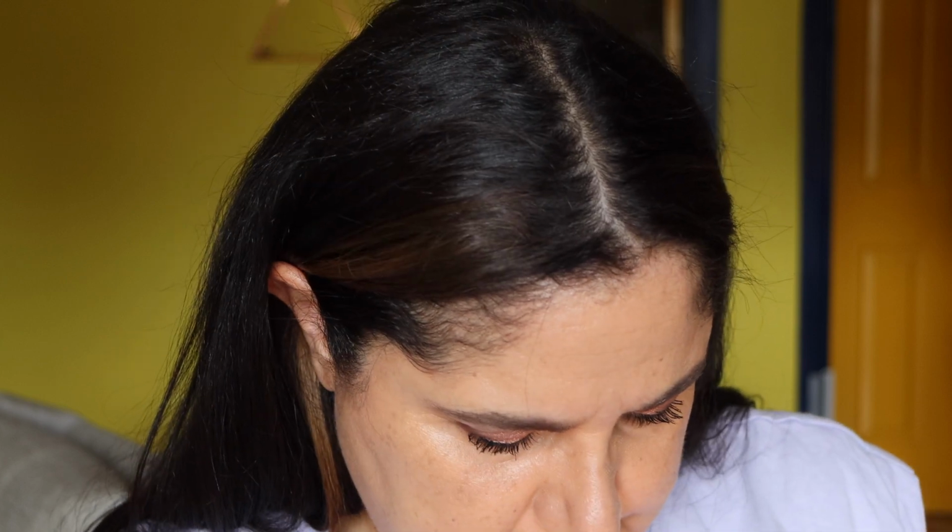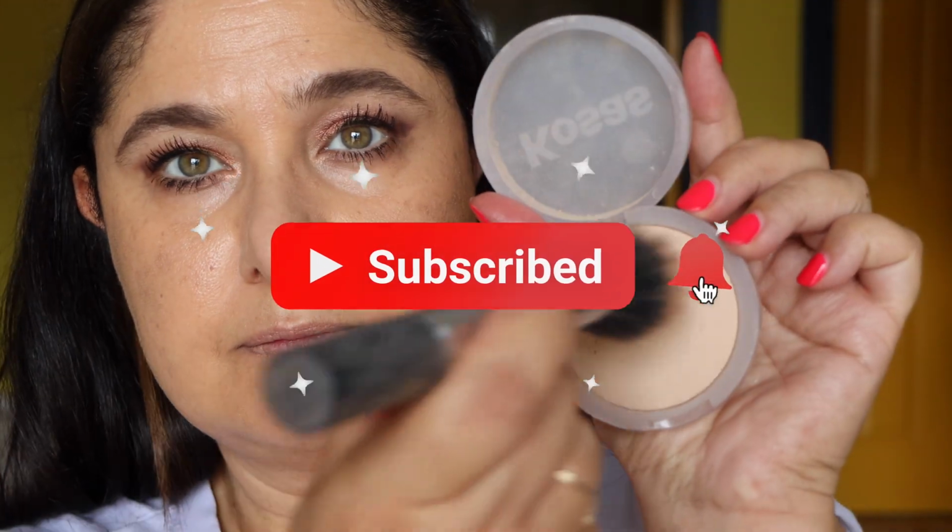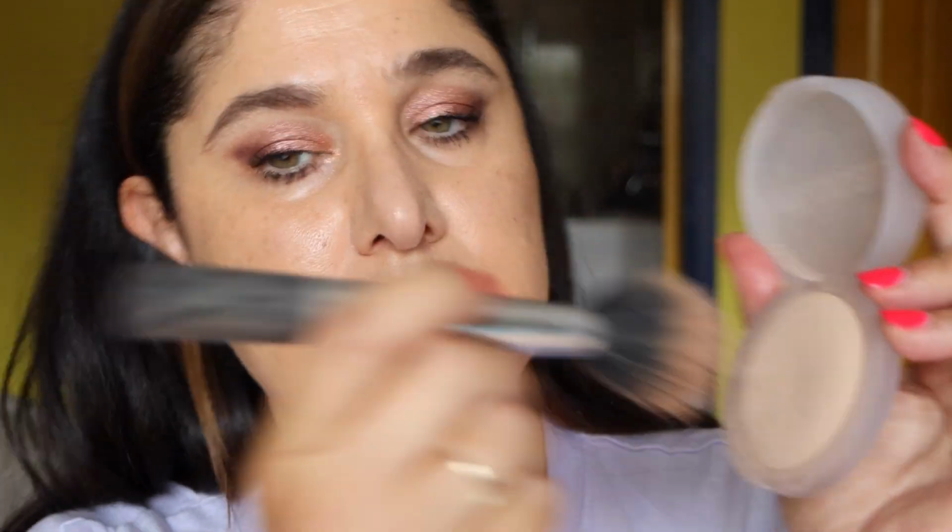Mascara is now completed. Now I'm going to be going in and powdering the face using a stippling brush. One of my favorite powders is the Kosas, and this is the Kosas Cloud Set powder. It is a very finely milled powder. And I'm just dusting the whole face with that powder.